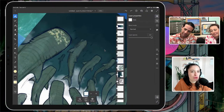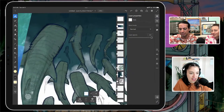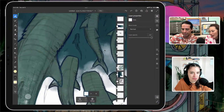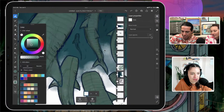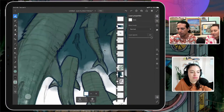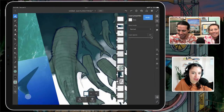I don't know if this works maybe only for really tight areas. Maybe we'll just use it as a texture. So let's select a variant of this green and maybe tone it up a bit or brighten it a bit. Okay, that's too much, but we can go back to that color.